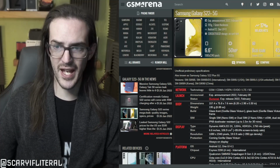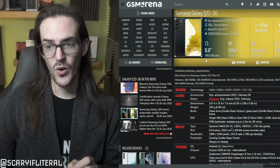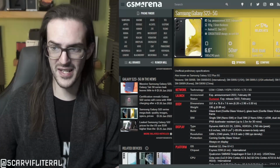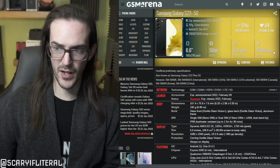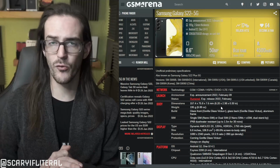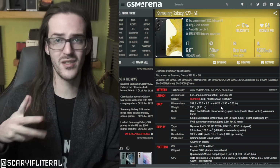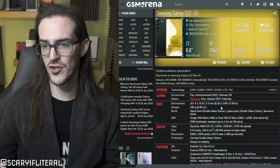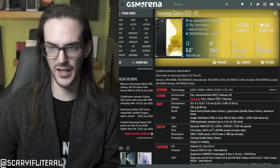If we jump up to the S22 Plus, we jump up to a 6.6 inch display. The camera array stays the same. The battery gets a touch bigger at 4500 milliamp hours, and you get a little bit of extra RAM, and that's pretty standard for what they typically do with their devices. The Plus is just a little bigger, a little bit better. With that bigger display, bigger device, you can add in more battery, but nothing else really ever changes.